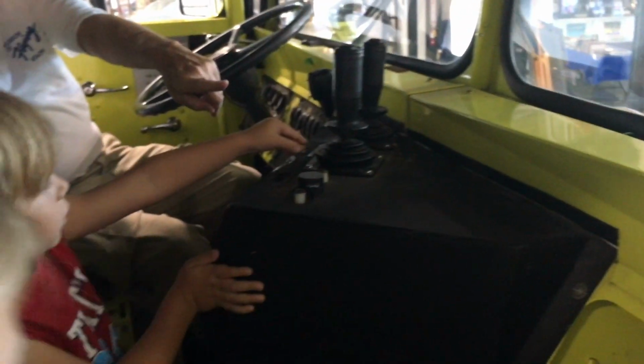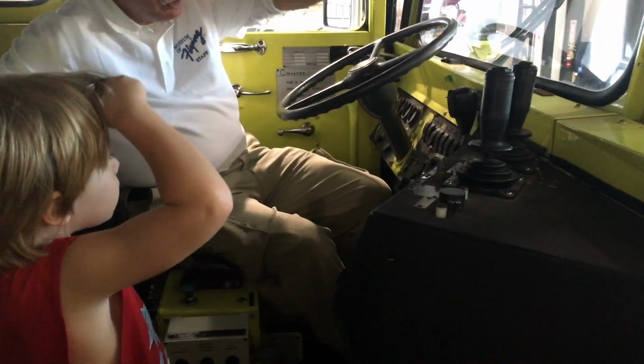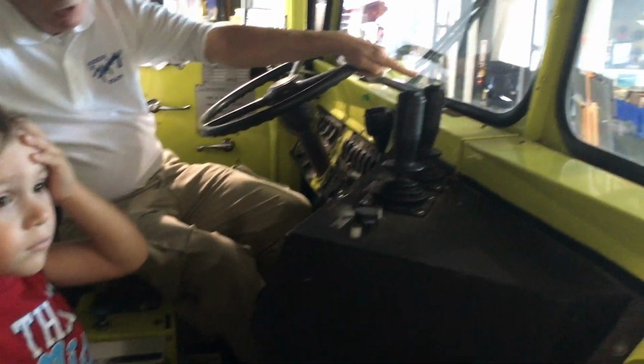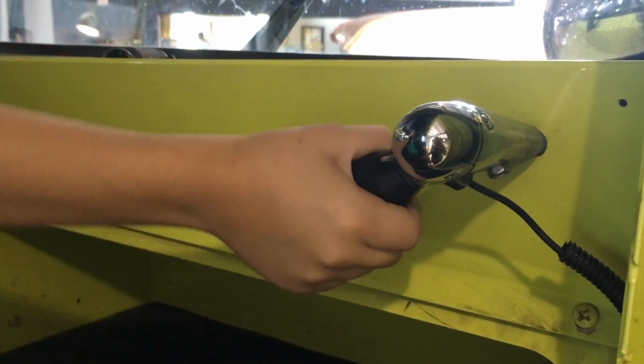And what does this thing do? Well, these are all the controls they use to control these two nozzles. There's one right down here. There's a bumper nozzle. And then there's one up here. This is a water cannon. Go. Turn. Yeah, there you go. That one doesn't work very well. The linkage is kind of stuck.